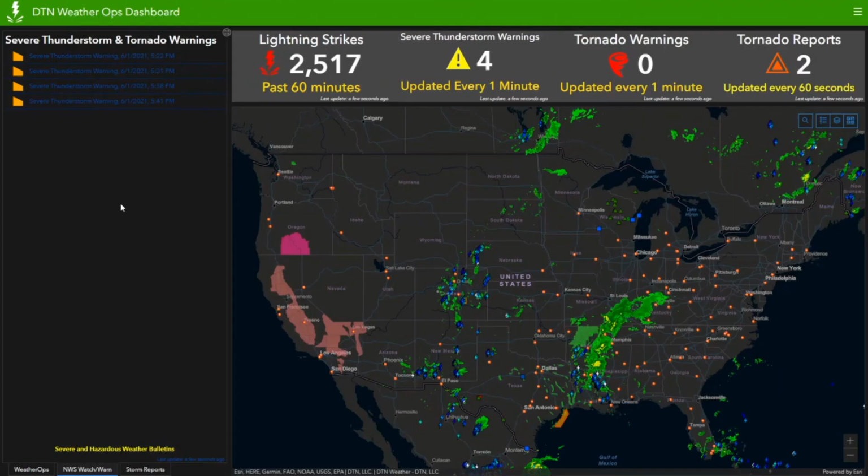And then to top it off, some of the more mature customers are not only using GeoEvent Server, but they're using the different app builders that ArcGIS provides to create applications and story maps, so that they can create executive summaries, briefings to executives, and other ways to communicate across the enterprise the status of their business during severe weather. So this is an operations dashboard that we use as an example to show how customers can pull our weather data services into ArcGIS applications.